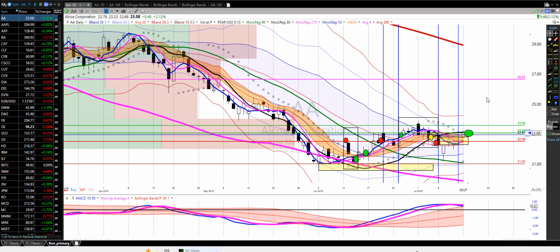So starting with Alcoa, I decided to get long on a swing today. The market was sideways, choppy, neutral-ish, but metals and mining and Alcoa is doing well, so I'm going to get long at the green line with about a 50-cent stop at the red line. I like where that's going. We're in the fall, but it had some gains today, and it was better than the rest of the market.